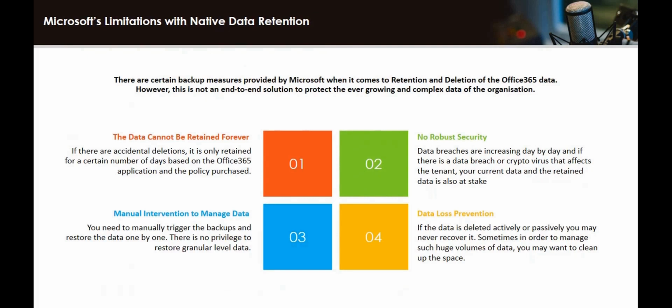If there are accidental deletions, it is not only retained for a certain number of days based on the Office 365 application and policy purchased. The data retained utilizes the same storage quota, which can get exhausted soon unless the Office 365 storage is increased. So there is only one retention copy for a file at a time.